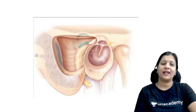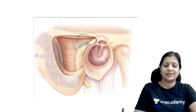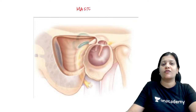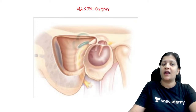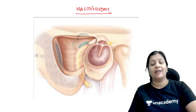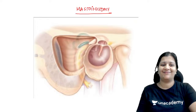So can anybody tell me what surgery has been depicted over here? Yes, Debraj, this is definitely a mastoidectomy, but what sort of mastoidectomy? Is this a cortical mastoidectomy? Is this a modified radical mastoidectomy? Canal wall up or canal wall down? What sort of procedure is this?